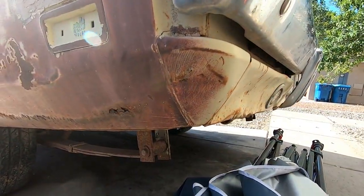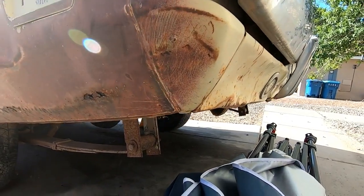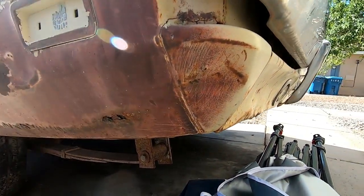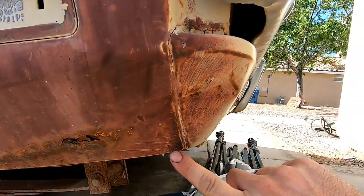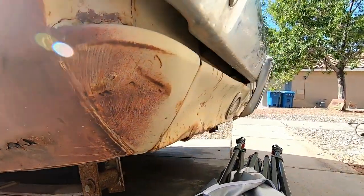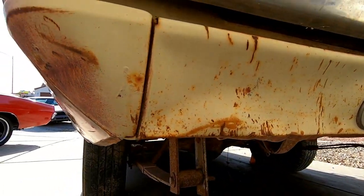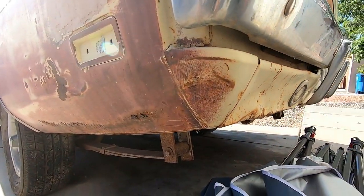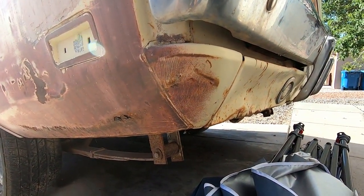Now, this ain't a rust-free car. Actually, it is a damn good rust-free car, but it does have a little bit in the lower quarters. That's it. But this is just to show you, look, see, there's the seam right there, which is seam filled, or a seam sealer. Goes right there. But right here from the factory, there's not supposed to be any seam sealer. You see, that is a solid break. That is what an original corner unfilled looks like.